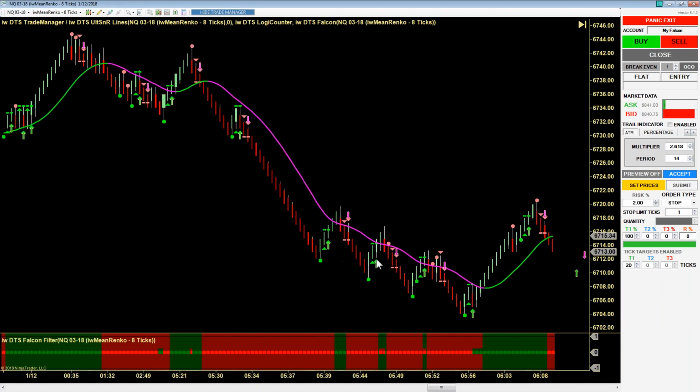Here's a good example of how you don't want to see too many late filter entry signals. So here's the first one. That's okay. Here's the second one. All right, but within the span of a dozen bars, we're getting 3 late filter entry signals. I would have questioned the third one.